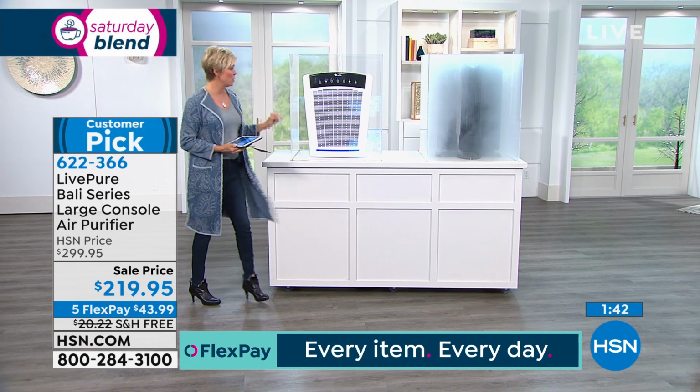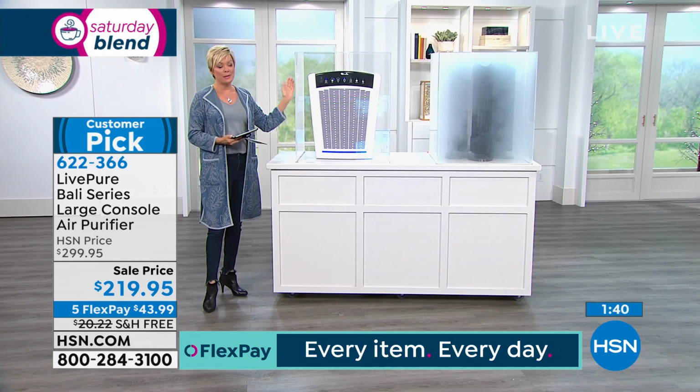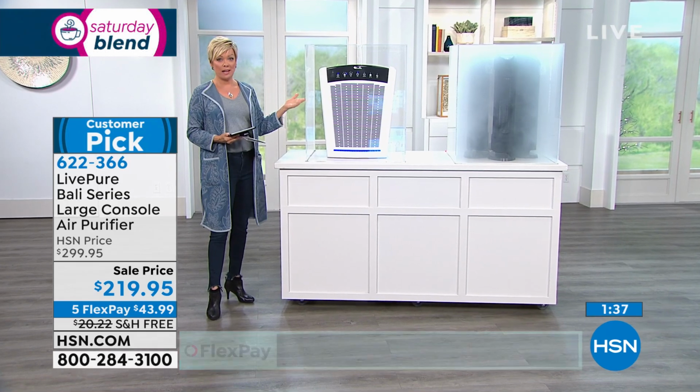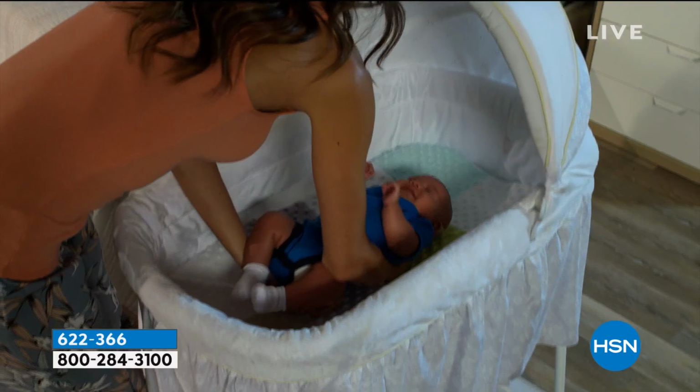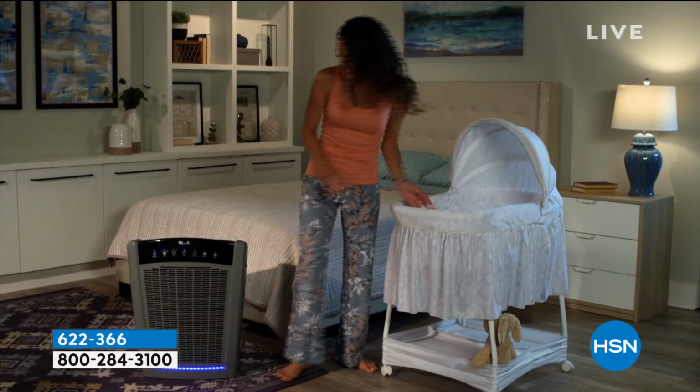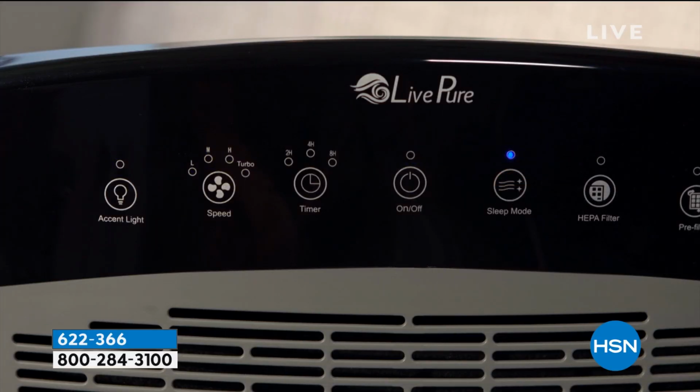$1,500 worth of competitors' units against yours, which is about $200, normally $300. At this point, it's one of those things where you don't wake up on a Saturday morning thinking, I'm going to spend $200 on an air purifier. But what are you doing for the quality of your air?